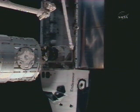Endeavour arriving. Peggy, that's the sweetest bell I've ever heard. Thank you very much.